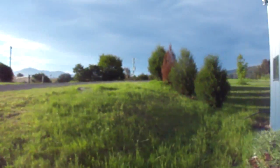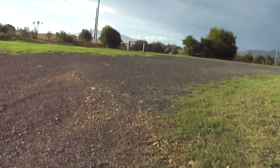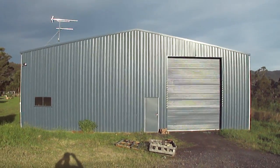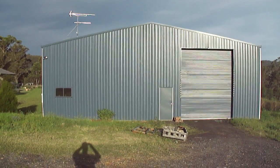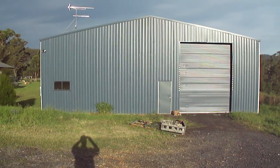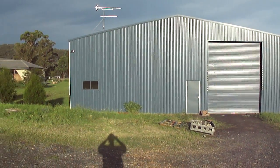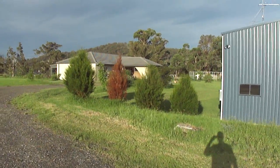I'll just walk out the front, give you a better perspective of the size of our shed. Sorry about the sunshine. That roller door can go up to 4.6 metres high, which can fit semi-trailers and obviously any boats or motorhomes, anything like that. It was also used as an office on the left window there where I had internet and telephone access.